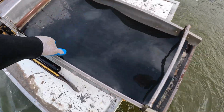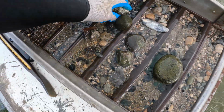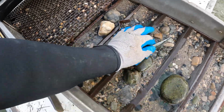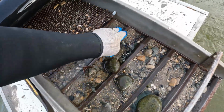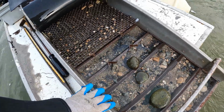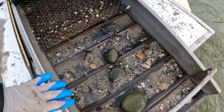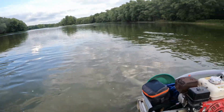Take a little look in here. Yeah, that goofy pyrite's everywhere. Oh yeah, where it's cut out under, it's all pyrite. I'll get all this in a pan and clean it up and see what it looks like. About time to get something to eat.